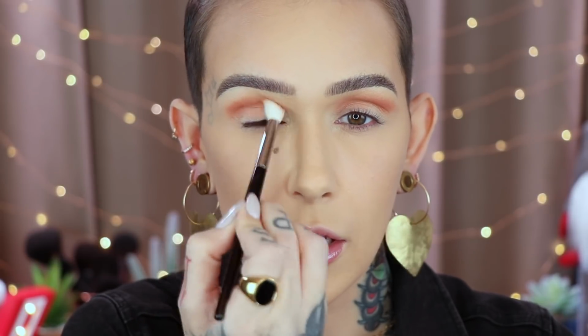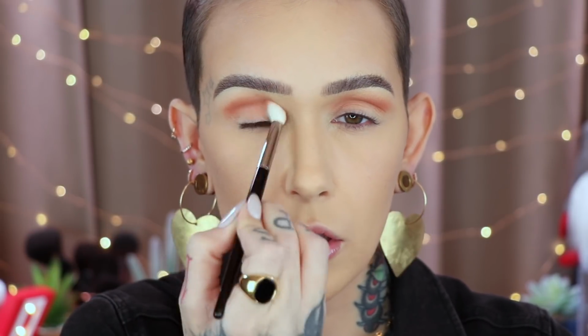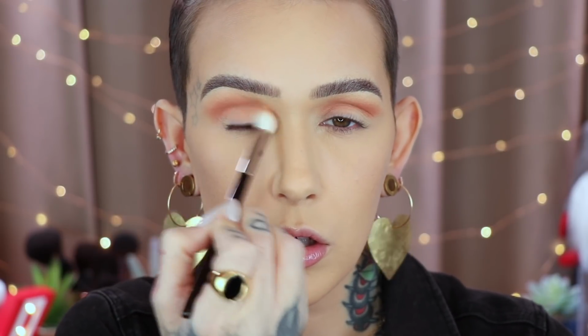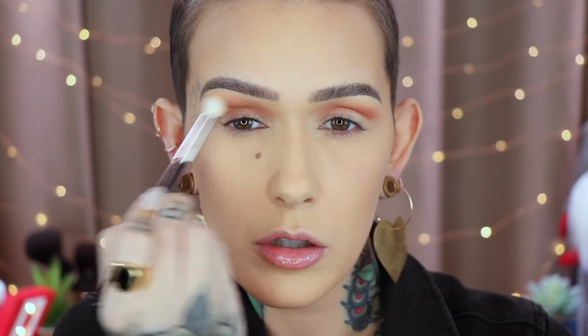Definitely has pigmentation. But what I'm noticing is that pigmentation wants to stick directly to my primer. It's a little bit more difficult to get it to spread out. Not unworkable, you just put in a little bit more effort. Okay, I take that back. I completely take that back because I'm sitting here, this is blending out just fine. I think I just needed some product down.